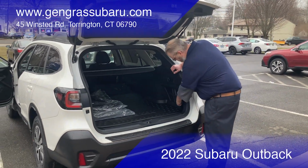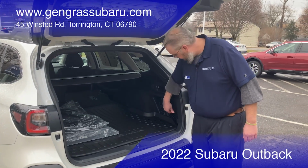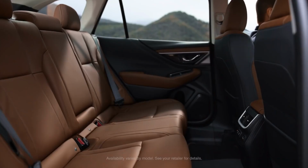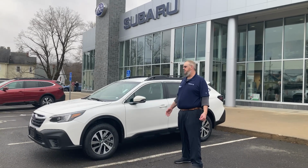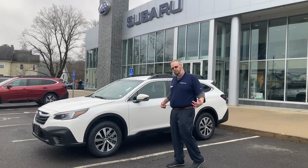Another nice thing, say you're doing some camping or tailgating, you got a little power source right here, so you can plug in your phone, a little radio, stuff like that, keep you entertained. You also get the heated seats with the premium package, all weathers, so when it's cold out, you don't have to freeze. A lot of people love them. I actually like it because I have a bad back, so I'll turn it on half the time just to get the heat on my back.